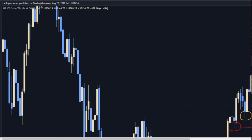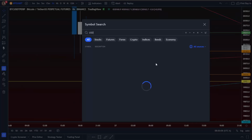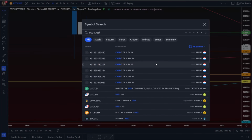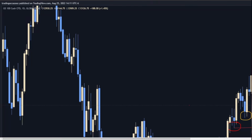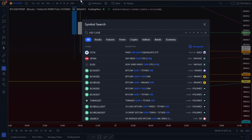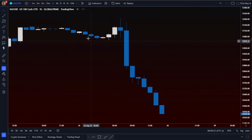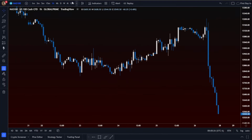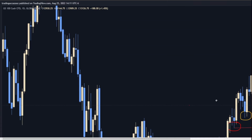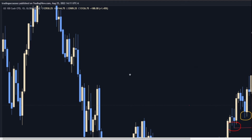So what were you trying to do? The name of the ticker, actually, like USDC or something, USD cash, what is it, 100, I think it was. I don't have a date stamp, do I? Like a 16, how grim is this?